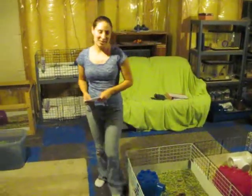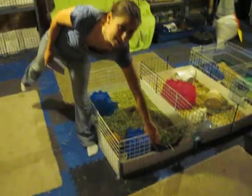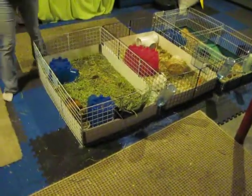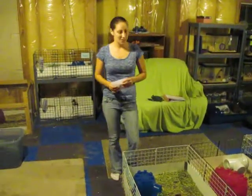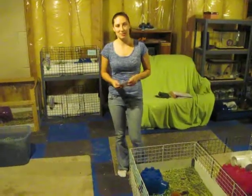Another thing that you'd like to have is a hay rack, like I have out here in front. It helps to keep the hay off of the ground. It helps to keep it clean, and it helps them not to waste it, because once they've peed on it, they probably won't eat it, and hay is very expensive, so you'd like to save as much of it as you can.